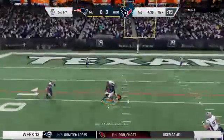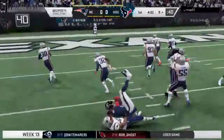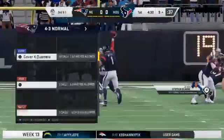Watson now to throw. It's complete to Hopkins. A gain of 3 last play. This time they double it and pick up 6.